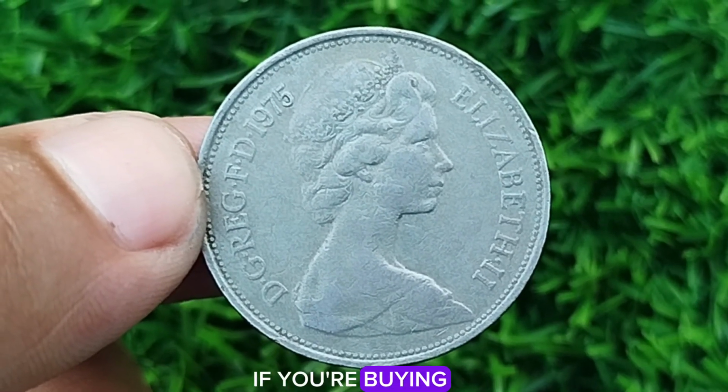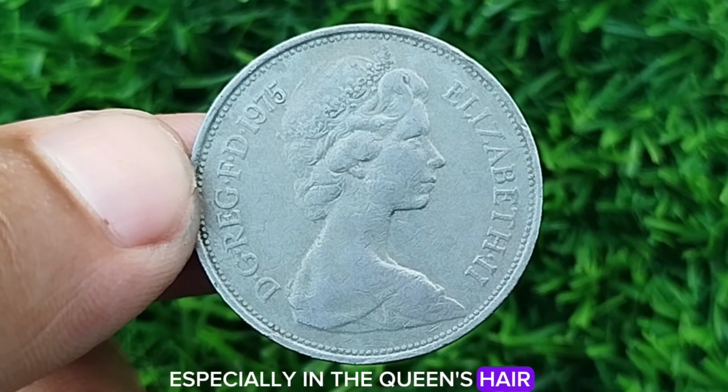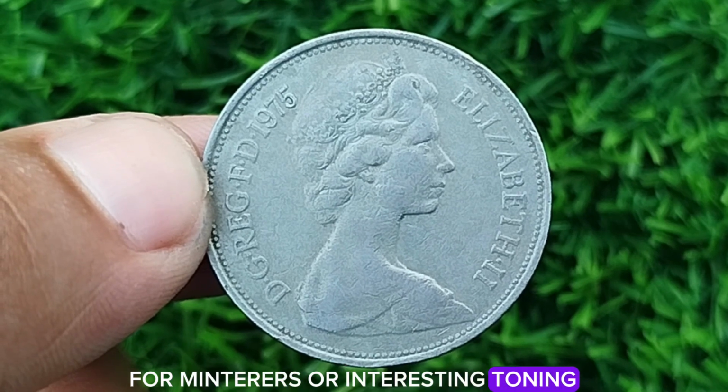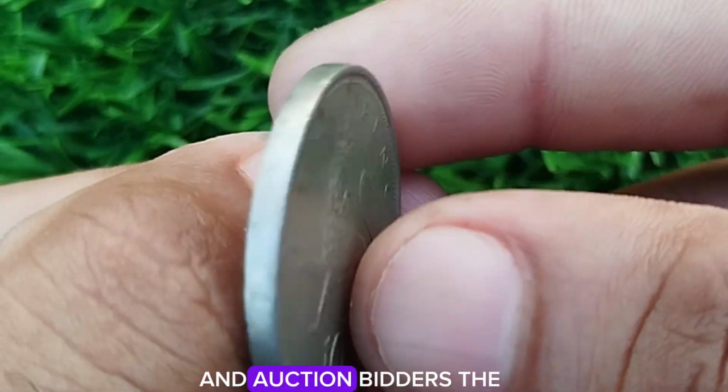If you're buying, look for clean examples with full visible detail, especially in the Queen's hair, facial features, and the lion's mane. Also, keep an eye out for mint errors or interesting toning, both of which can dramatically boost the coin's appeal to collectors and auction bidders.